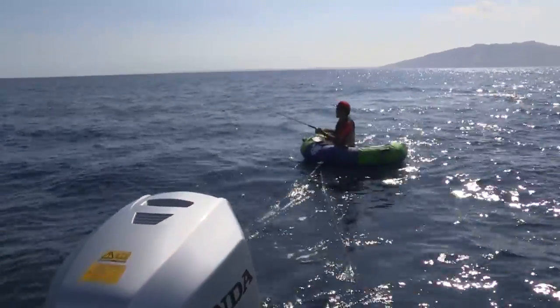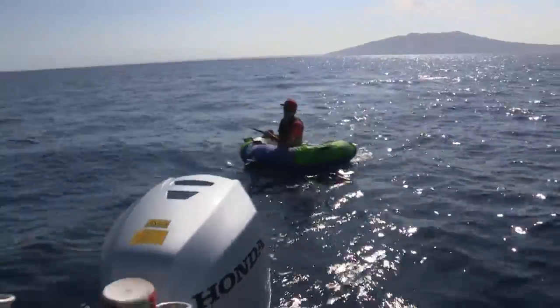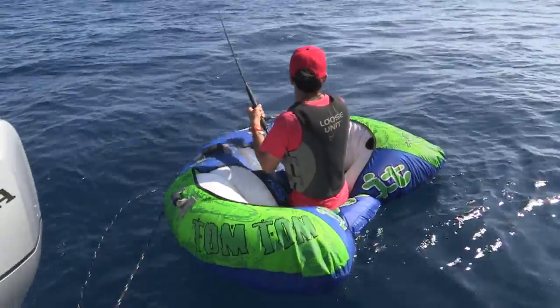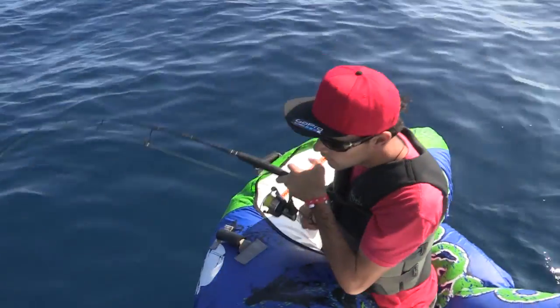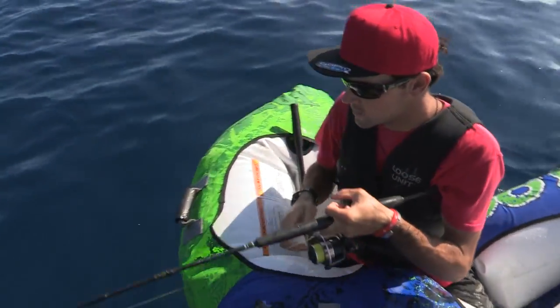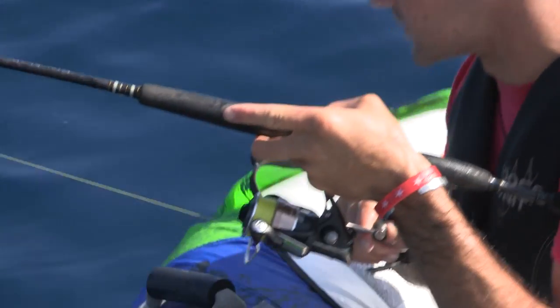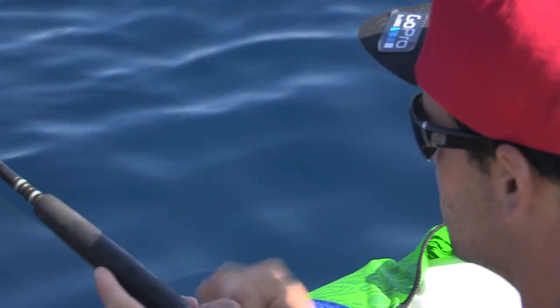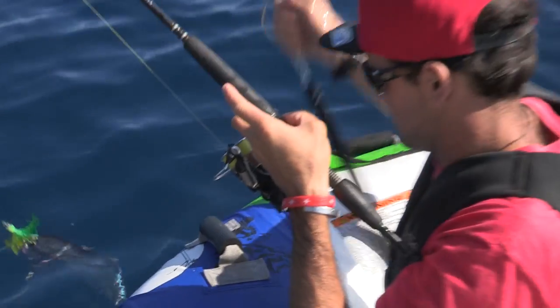You got one on, Mick? Yeah, mate, got one on. I'll pull you closer, eh? Oh, yeah. You gotta land it yourself, remember? See a bit of colour down there? Is he looking like Mick? Not too sure, mate. That's an albacore. There's an albie. Oh, nice. Oh, something underneath it. Is there? Yeah, oh, you're in, Mick, you're in. All right, you have to do this yourself, my friend. Yep.